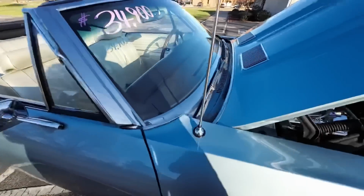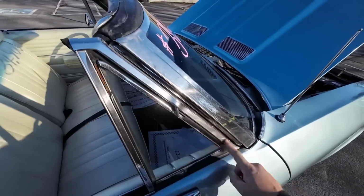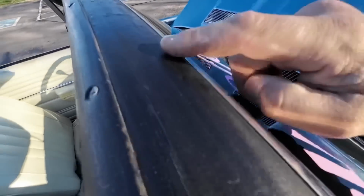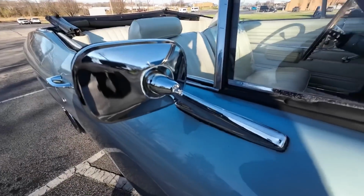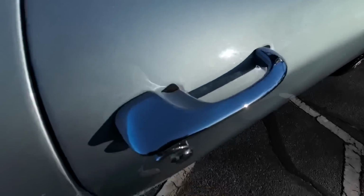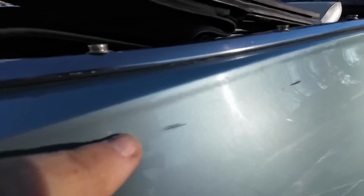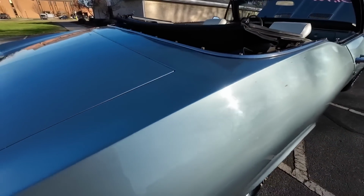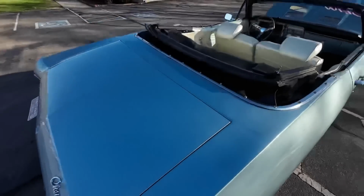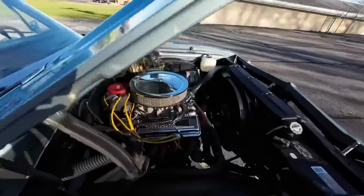When I can tell, I don't see any chips in the windshield. A little scuff here on the trim. Pitting on your trim and around your vent window. The seal is in good shape. We got some bubbles popping up where the top seals. Mirror's in great shape there. Scratch here. Handle's in great shape. Bubbles there around that trim. And the back, okay.